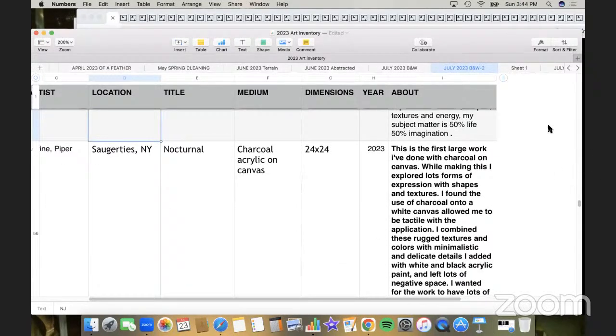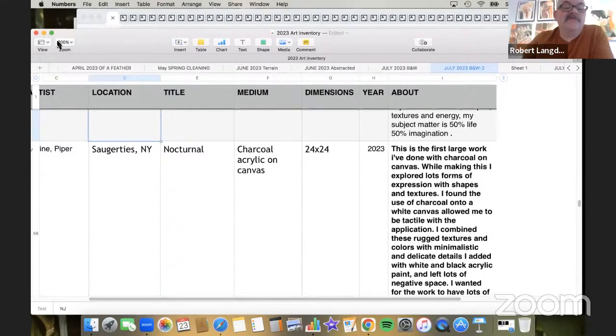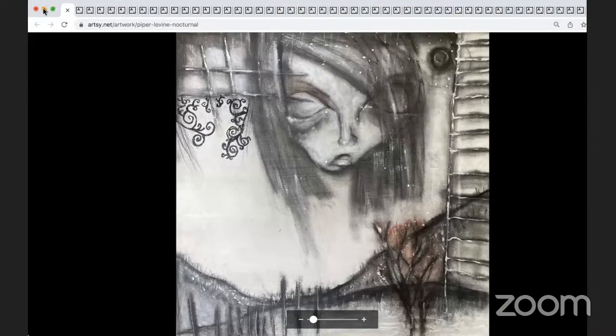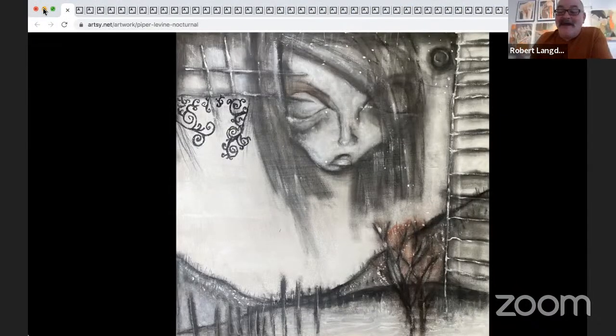I'm not seeing the image. I'm seeing your spreadsheet. Oh, you are. Oh, sorry. Don't want that. That's why I was wondering. I thought for some reason I was sharing the wrong screen. Okay, there you go. That's it. Great. Sorry about that. Well, now you know my secret. I'm reading everything.